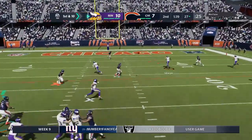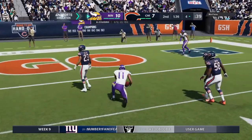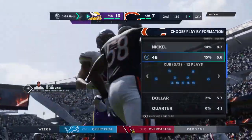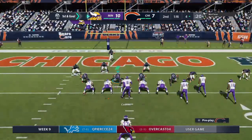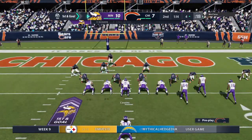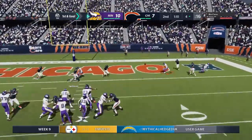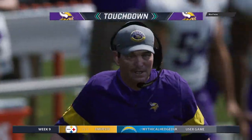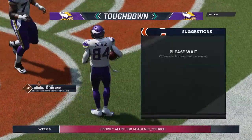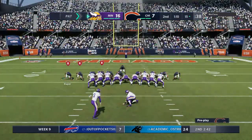A first down throw for Cousins. His throw caught at about the 5. And they do get him down, but not before he's able to slip it inside the 5-yard line. To throw, Cousins. And this ball is caught by Irv Smith. Touchdown, Vikings. Touchdown, Minnesota. Irv Smith Jr., his first touchdown on the year.